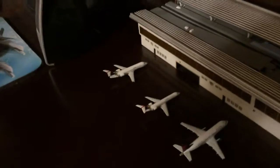And over here I decided to turn these gates into the Delta Connection gates. The reason why last month I didn't include Delta Connection is because it's not doing very good, even though I do have a few planes that operate, including the CRJ-200, which I still have with Colors in Motion, the CRJ-700 in 1/500 scale from Herpa.